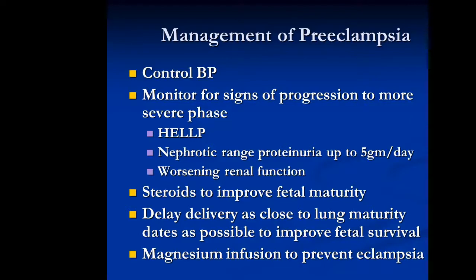Okay, so they need to be admitted to the hospital, they need to have bed rest, they need to be monitored very closely so that you can catch them if they're starting to progress. You can manage the hypertension. Steroids again. The goal is to balance fetal survivability with maternal and fetal morbidity. Okay?